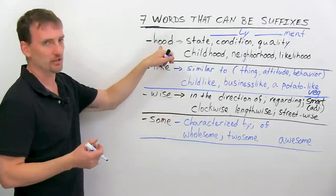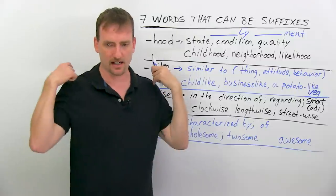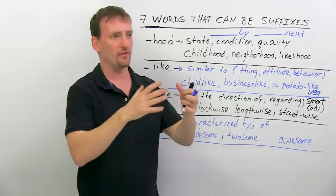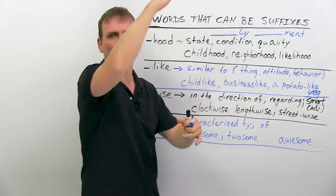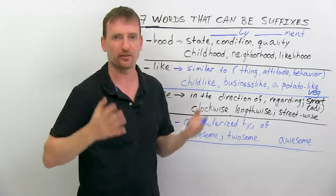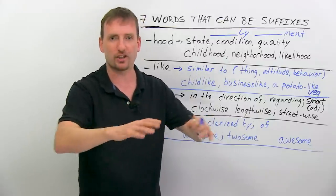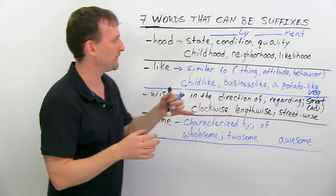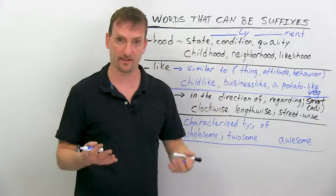So when I add -hood to the end of a word, for example, now, the word hood by itself, if you have a hoodie, a sweatshirt with a hood that goes over your head, or if you think about in your kitchen, you have your stove, and above it, you have a hood with a fan to take all the steam and oil or whatever you're cooking, the smells. Your car, the front of your car over your engine has a hood. So think of a hood as covering everything. But as a suffix, it's basically the state, condition, or quality of something.